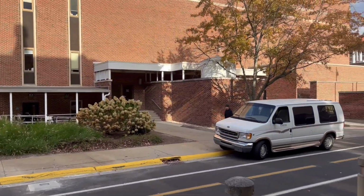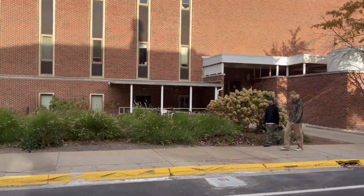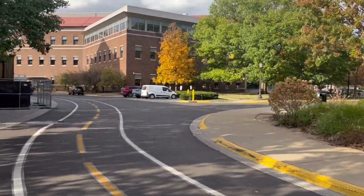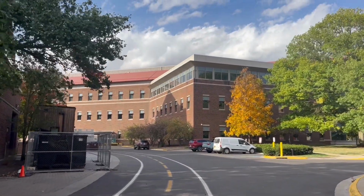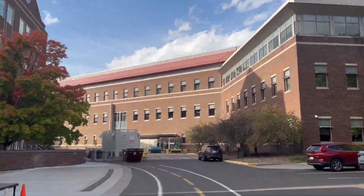As we walk away from the Hall of Civil Engineering, we're faced by the physics building right there, on our way to our next stop, which is the Armstrong Hall of Engineering, home to the Aero and Astro Engineering Department, as well as the Materials Engineering Department.